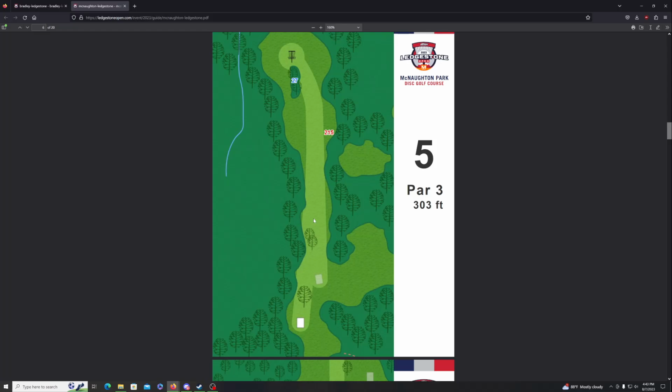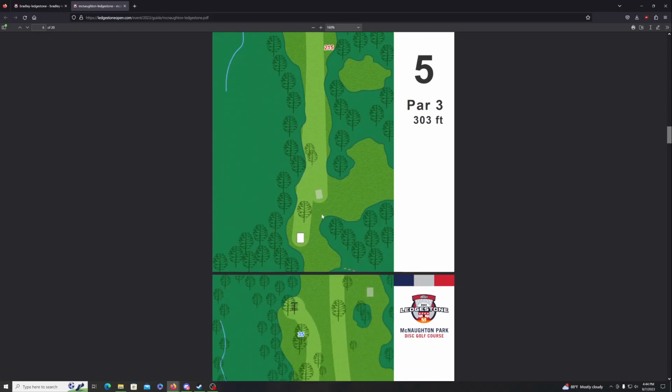It played more difficult than it should have. There was a fallen tree here on this log, and it really got in my head. It was on the ground, so 2 feet high at most, and it really got in my head. So of course I threw it way too low. Actually skipped off the top of the log, ended up really short. Again, had to pitch up, take a par, move on to the next one.